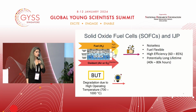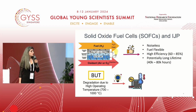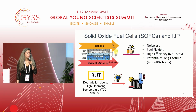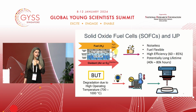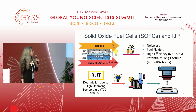So one way to reduce the operating temperature without compromising performance is to create high performance materials for the electrodes with tailored microstructures, in order to provide a high performance solid oxide fuel cell that works at lower temperatures. And we can use inkjet printing for that purpose, because it can tailor the microstructures, especially for the cathode electrodes, as they drive the activation loss for solid oxide fuel cells.